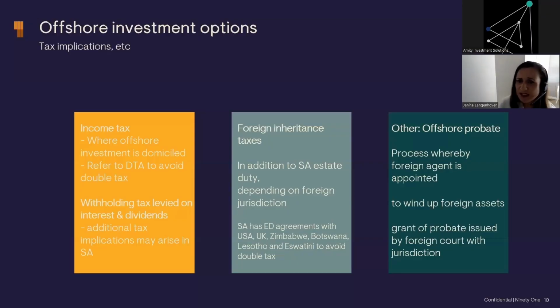Then it's not tax, but something also to look at is offshore probate. So you may know that probate is the process whereby a foreign agent is appointed to deal with foreign assets and to wind up their estates. That grant of probate is then issued by a foreign court. So if probate is required, it can result in significant delays. It can result in additional cost. So it's really wise to try and avoid probate wherever possible. And there again, it's important to take a look at the type of investment that your client is invested in, whether there's any way to try and avoid any probate being applicable.